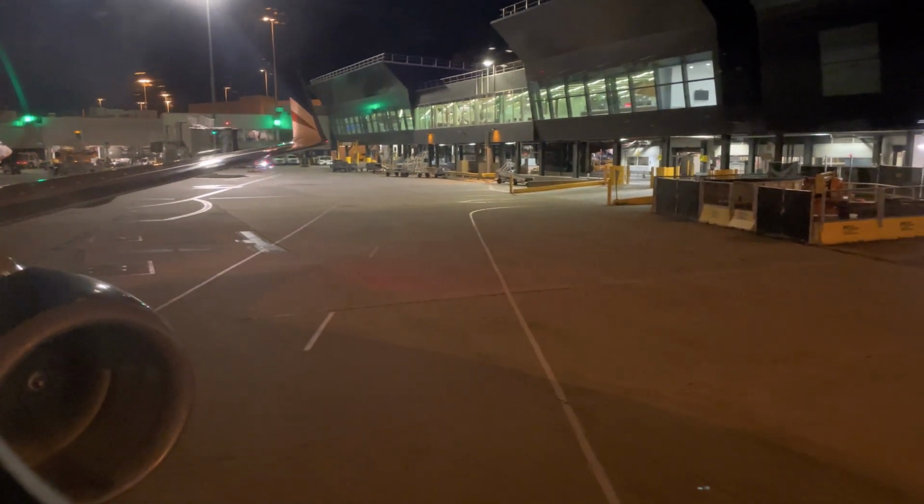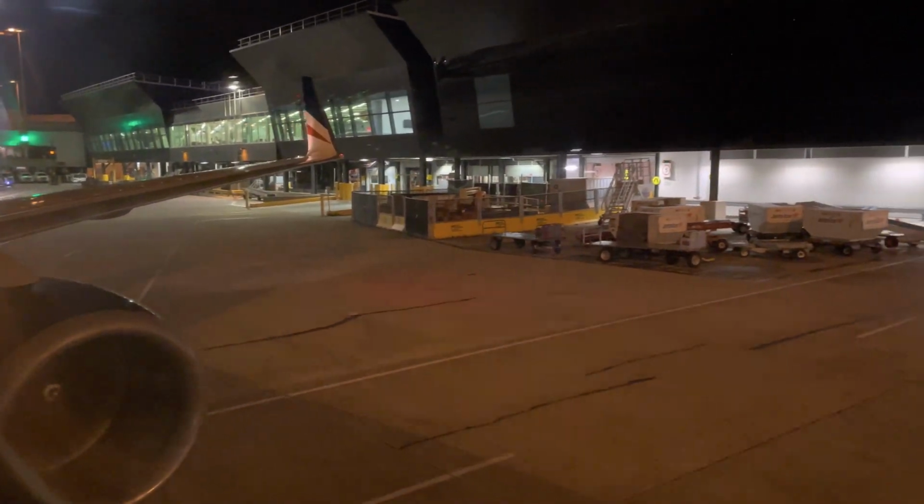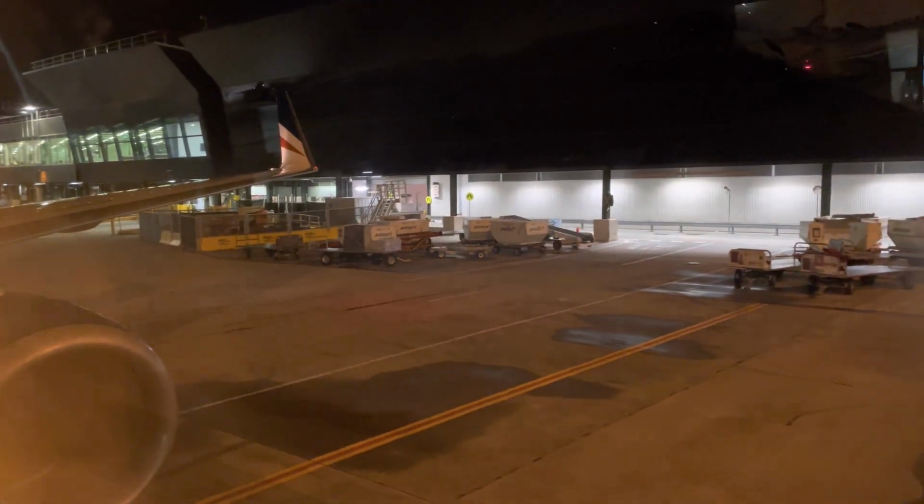I can see a Lufthansa Technic truck. No clue why there's a Lufthansa truck in Melbourne. If you know, let me know.